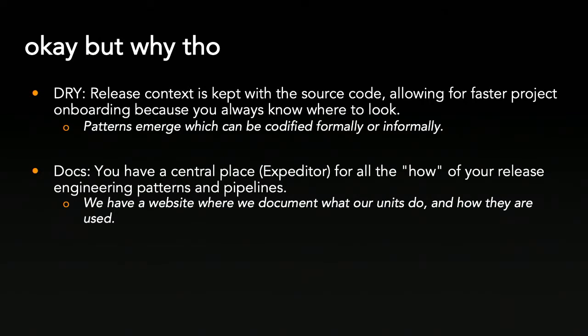And it's important to note, just to really drive it home, that not only are the actual processes for the release codified with the repos, the generic processes that we use for release engineering are also codified and documented in the Expeditor site. So you have multiple layers, and you can cross-reference: wait, what does that do in the YAML again? Oh, let me open up the website. That's exactly what it does. Got it.